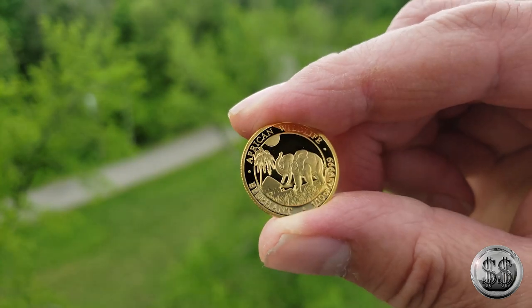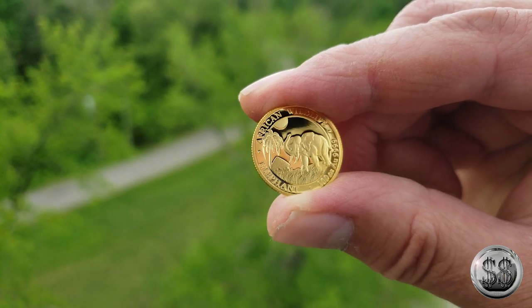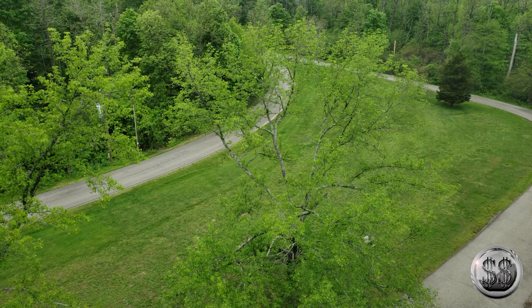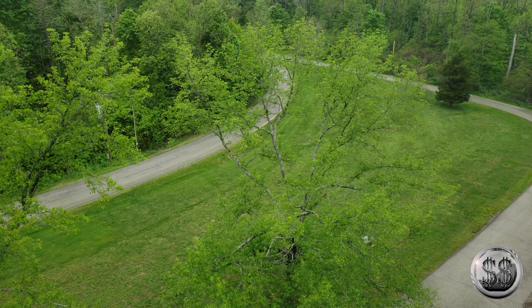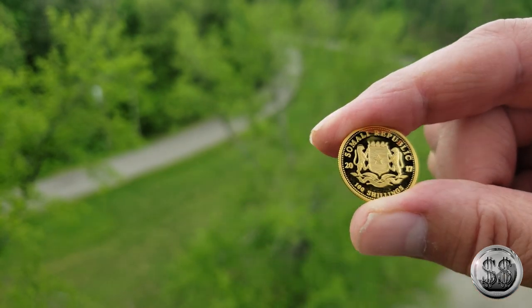This is a Somali Republic 100 shilling 2017 wildlife series. And like I said, here's an elephant inside the state park. Isn't it cute? And we picked it up locally too, not too far from here.